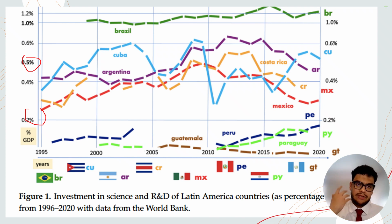Okay, so the positive relationship between the continuous investment in research and development, R&D, and economic growth has been known for many years. However, this figure 1 shows a consistent lack of future investment in developing countries, as it demonstrates in our research. While the percentage of investment in R&D is higher in developed countries compared to developing countries like ours, it is still not sufficient to sustain future growth.